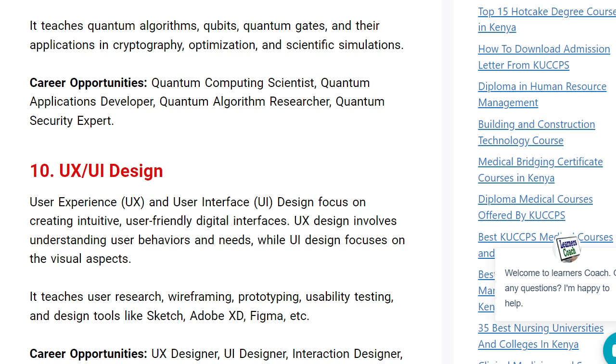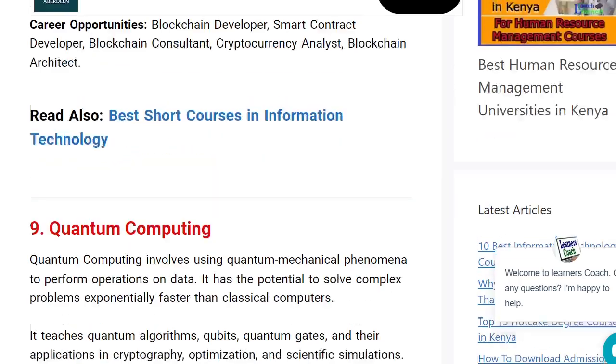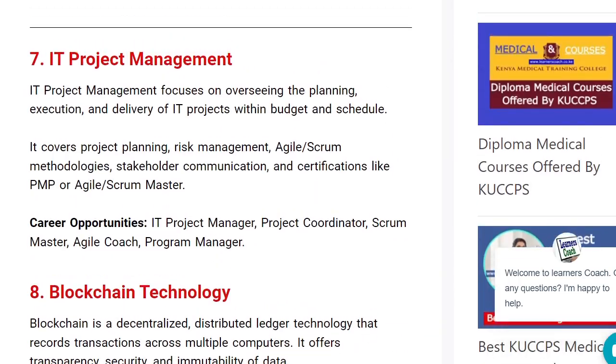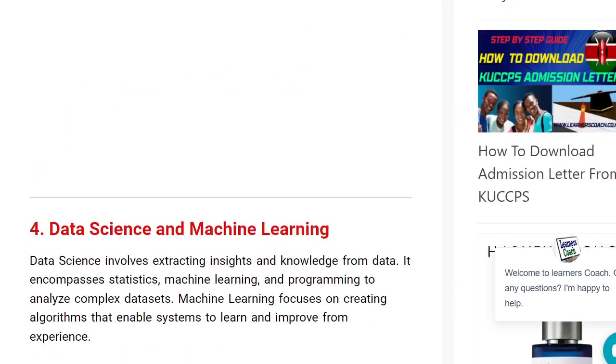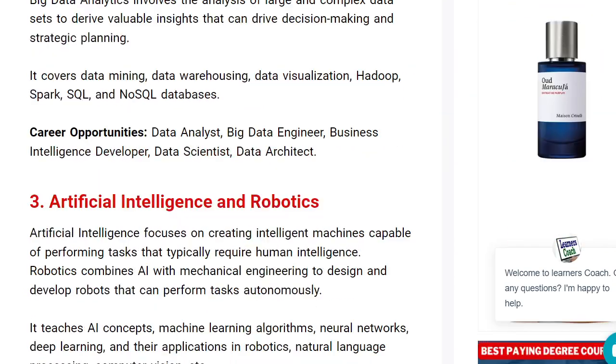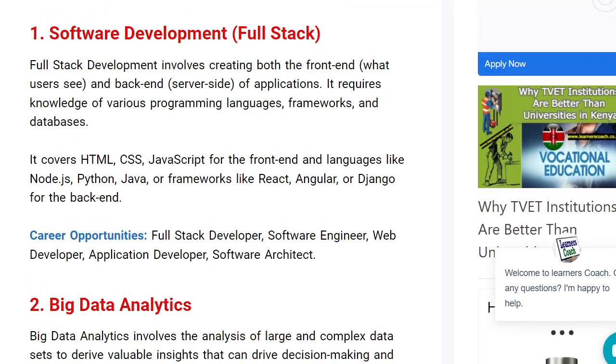So I believe, ladies and gentlemen, for those of us who have been asking which IT course is the most marketable or which one should I pursue, then I've already answered your question. So you can just go ahead and check on these particular options and see which one you can do from your end.